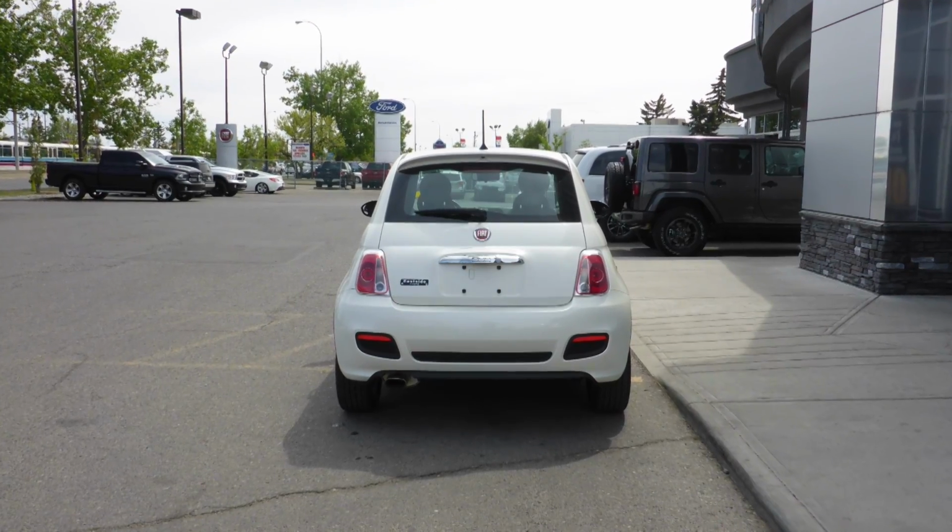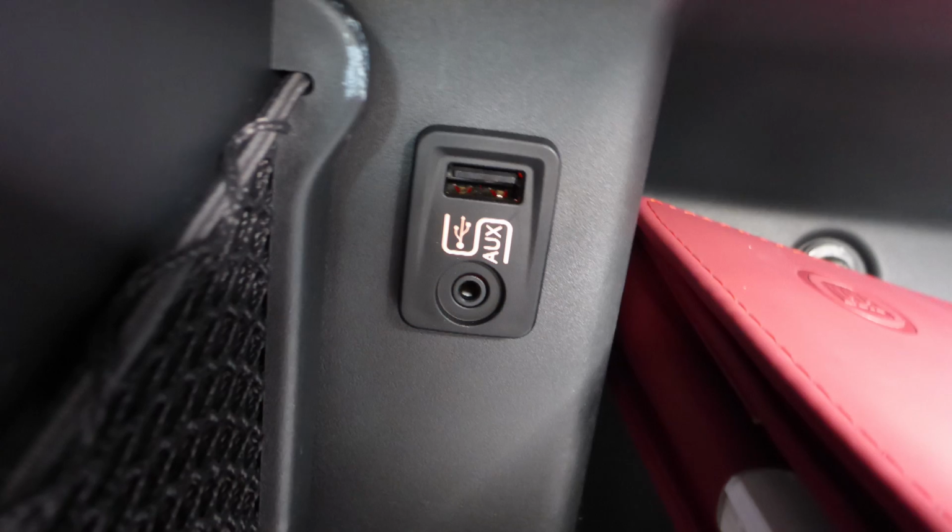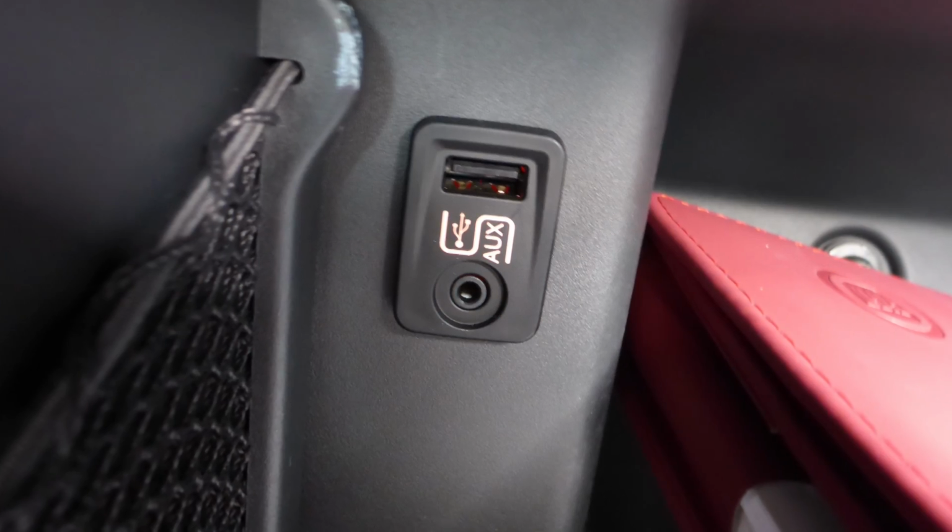Hi Dan, this 2013 Fiat 500 Sport comes equipped with a 1.4-liter engine and manual transmission, power heated manual folding side mirrors, bifunction halogen projector headlamps, fog lamps, 16-inch aluminum wheels, and a white exterior.